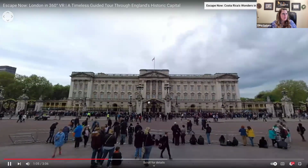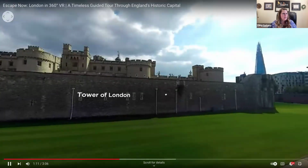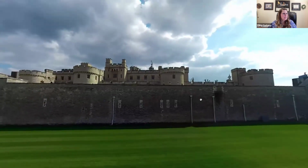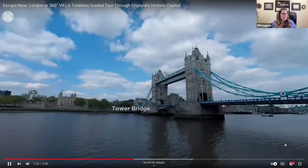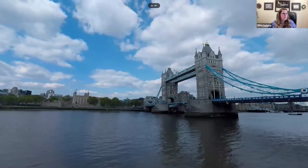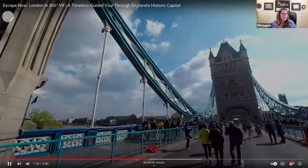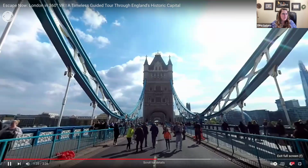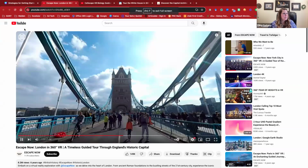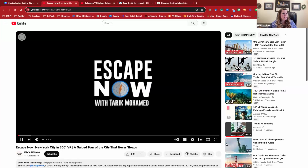So here's Buckingham Palace, the Tower of London, Tower Bridge. I love that pine cone skyscraper they have there. Here again, Tower Bridge. And just another simple and easy way to have a VR experience. There is one also of New York City, right? You wouldn't expect anything less.